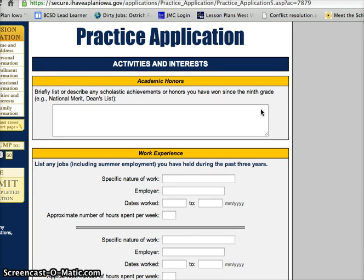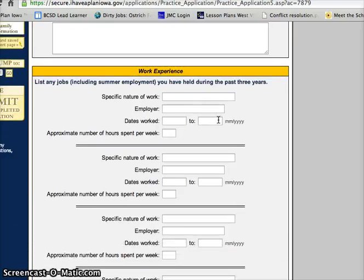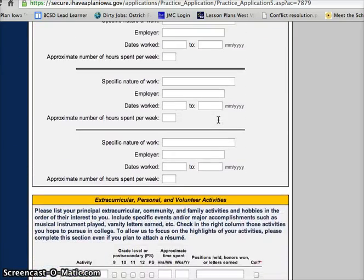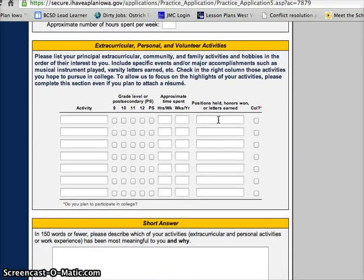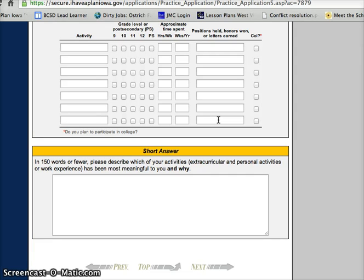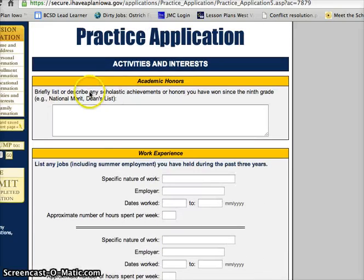It's going to ask for academic honors that you've won or been awarded since 9th grade, any work experience that you have, extracurricular activities, which are important to include, and positions held in those. Short answer: please describe which of your activities has been most meaningful to you and why. So you're going to need to practice explaining your activities, explaining yourself.